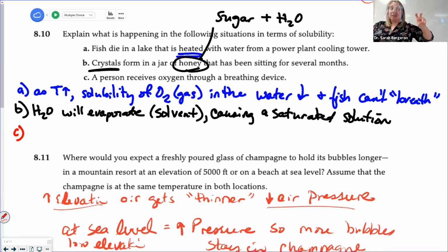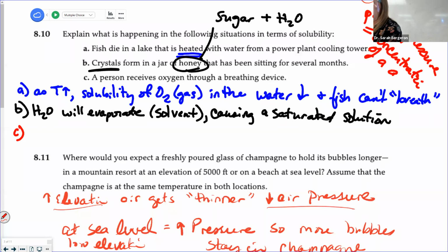Now be careful. When we talk about gases, we don't really say concentration. It's true, but we say partial pressure to say it's a gas. So anywhere where you hear partial pressure, I want you to think concentration of a gas. It's the same thing. So partial pressure is the same thing as concentration of a gas.